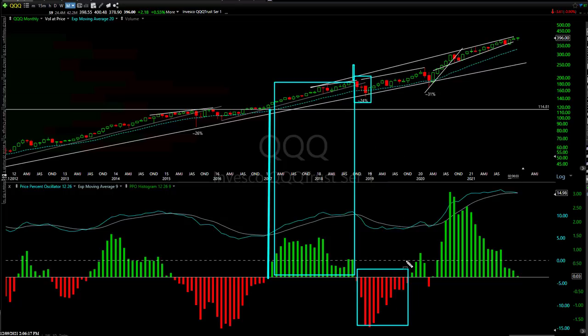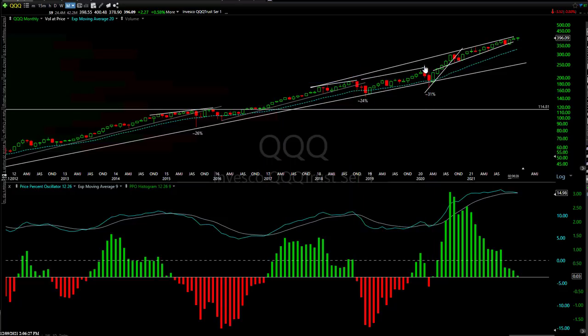It's not a perfect timing indicator. We regained the 20 months, so maybe you would have got back into your positions there based on that. There was a blip there. And again, it coincided with that 31% or so drop when COVID hit.